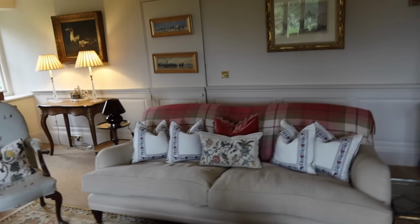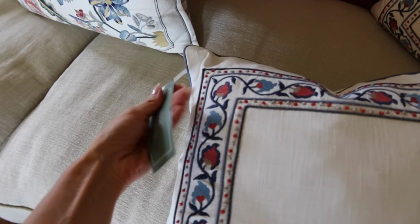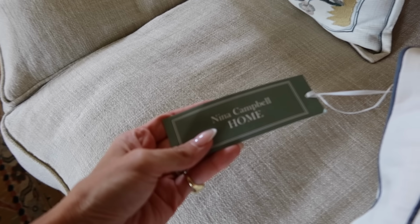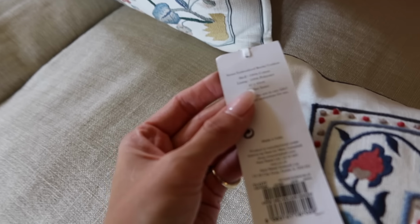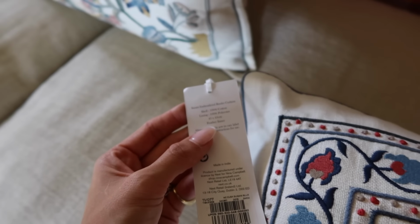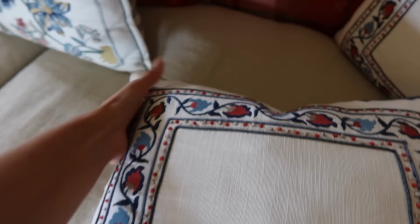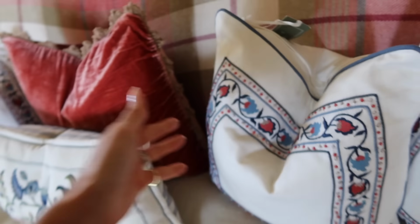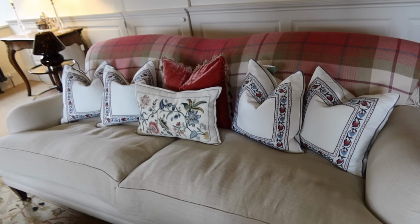And then we're also shooting this today. So this is the gorgeous sofa. These are the beautiful Nina Campbell cushions. I just love the detail. This is the Nina Campbell Home Collection for Next. They call these their Suzanne Embroidered Border Cushion, 100% cotton, and then the lining is polyester. You've got feather inners and they're 45 by 45, so they are the perfect square. So I think that they go beautifully on this sofa.